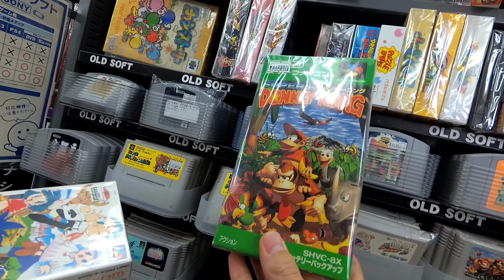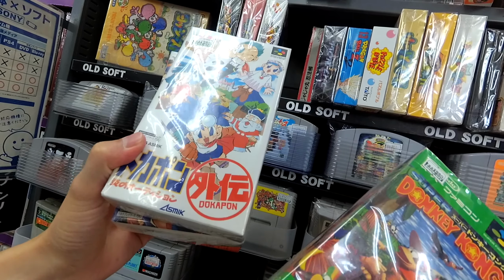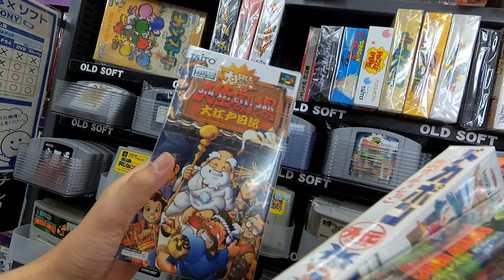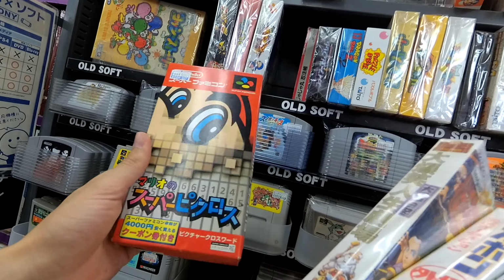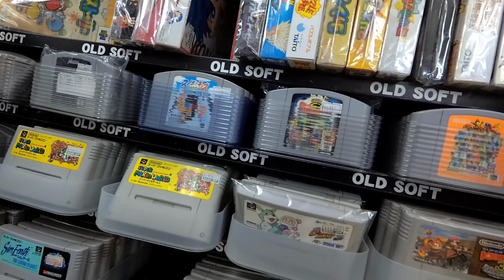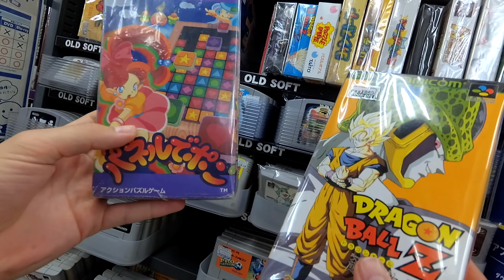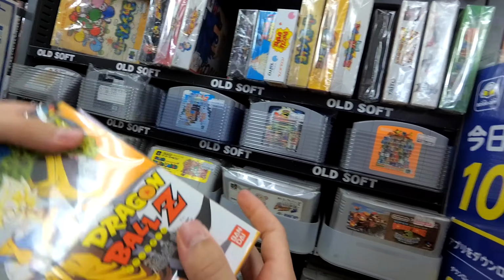What else do we got? Donkey Kong, 10. Dokapon Gaiden. Jinsei Gekijo, 15. Mario Super Picross. I never learned how to play Picross. What have we got? Oh, Panel de Pon, $10. I think this is on the Super Famicom Mini. And Dragon Ball Z, $10.